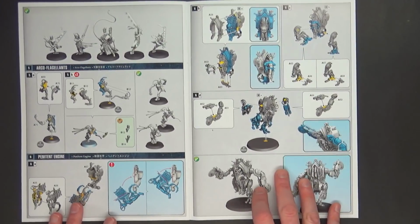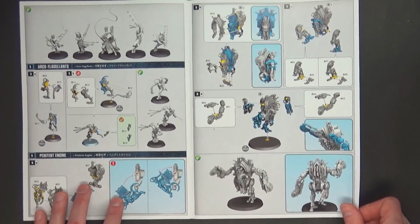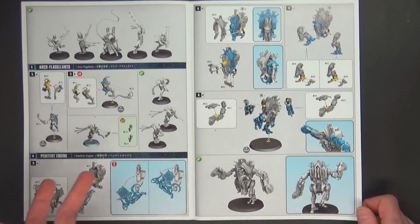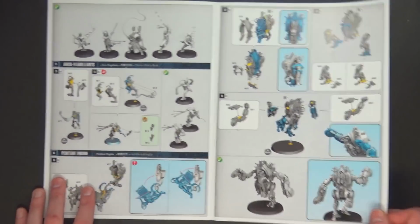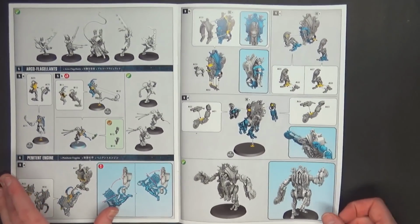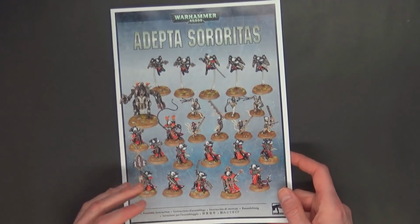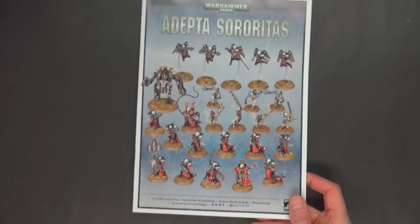But we know that the Penitent Engine that's coming out has at least three different options. I think one even has flails on it, so you'll be able to kind of mix it up, and there might actually be four different versions if you count this one and this pose right here. Nothing looks too crazy on these sprues, just kind of eyeballing it. So, let's take a look at the sprues themselves, and I can show you where that error is.